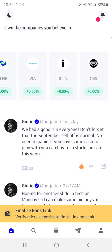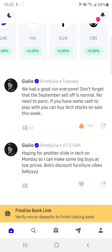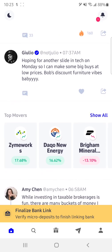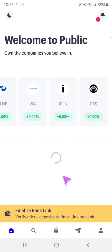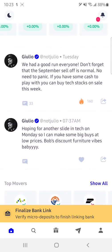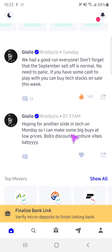And this is kind of cool, I think. These are some other people that are using the Public app, I assume, because it does say that it's a social platform as well. We had a good run, everyone. Don't forget that September sell-off is normal. Okay, so that's something that I didn't know, that a September sell-off is normal. So this is nice for first-time investors. And this was posted on Tuesday. This one was posted, I'm assuming, today.